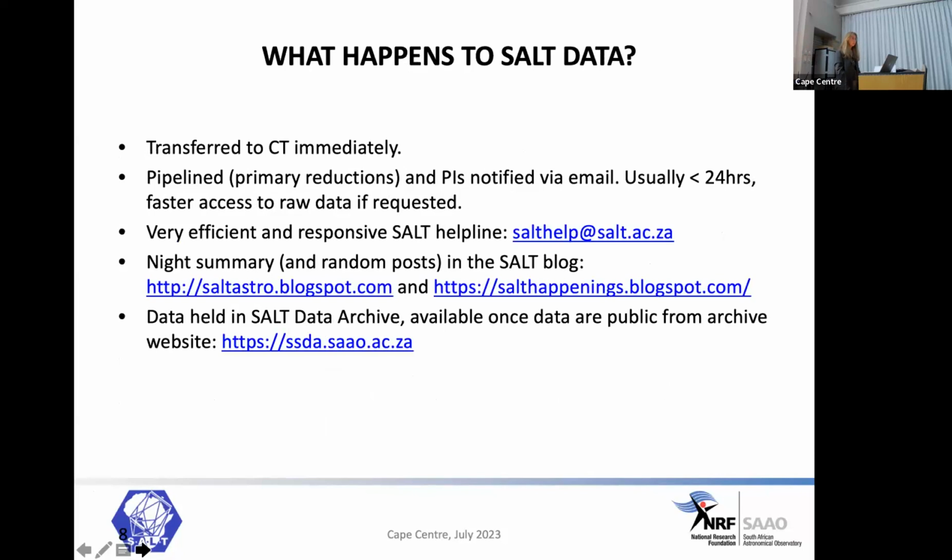So what happens to the data? It's transferred immediately to Cape Town. It is put through what we call a pipeline, so some basic analysis is done. And then the people that applied, the principal investigators or PIs, are notified immediately by email that they got data from SALT. They know where to go and where to get it. They can even get faster access as soon as we've taken the data if it's needed, but normally most people are happy with the morning after. We have a very efficient and responsive SALT helpline. We're very proud, and Christian's very active on that. And we also have a night summary. Every night we write the summary of how the night went, and that ends up in a blog post.